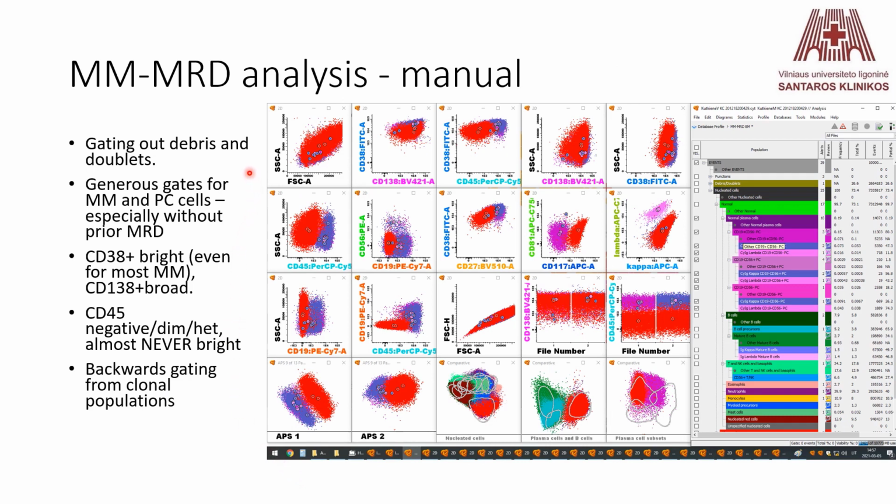So if you're doing manual analysis without a database, there are a couple of steps. Some of them involve cleaning up the windows, so removing the doublets, which may be found here, or the debris, which is usually in this part of the scatter plots, and then generously gating according to the expected phenotype of both plasma cells and malignant plasma cells, which have characteristic expression of CD38 and CD138, as well as decreased CD45, CD27, usually expression of CD56, but not always, and higher side scatter characteristics, which you see here in the malignant cells. And of course, clonal expression of only one light chain, either kappa or lambda, and classically CD117 expression, usually with absent CD81.